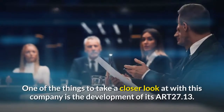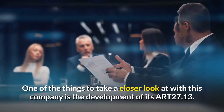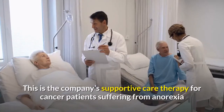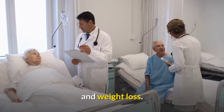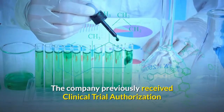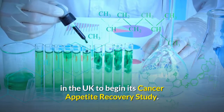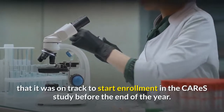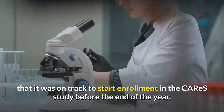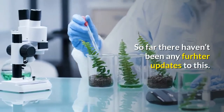One of the things to take a closer look at with this company is the development of its ART27.13. This is the company's supportive care therapy for cancer patients suffering from anorexia and weight loss. The company previously received clinical trial authorization in the UK to begin its cancer appetite recovery study. Artelo said earlier this month that it was on track to start enrollment in the CARES study before the end of the year. So far there haven't been any further updates to this.